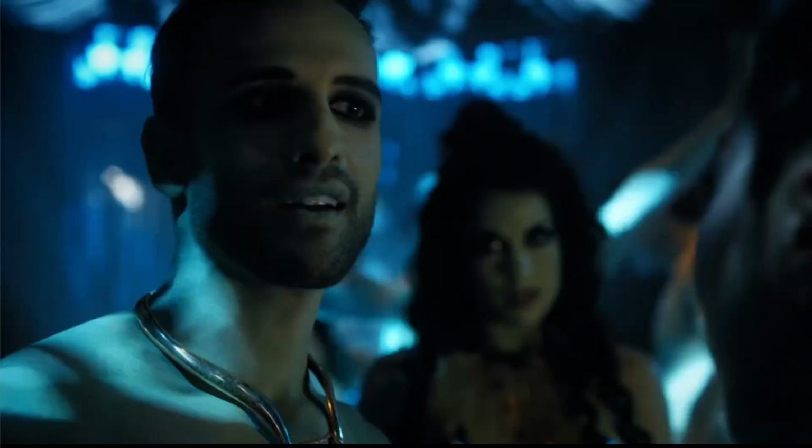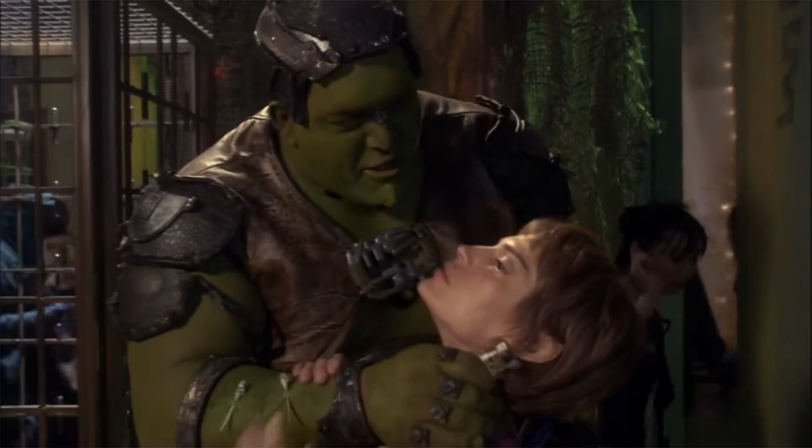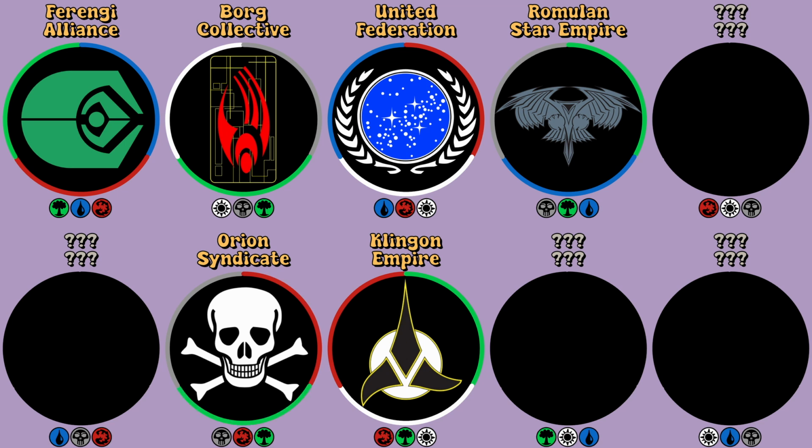Orions. Is there a colour that springs to mind when thinking about the Orions? Okay, fine, I know I said it was the last time, but look at them, they're literally green. So, given that, this means that the Orion Syndicate is represented by black, red and green.